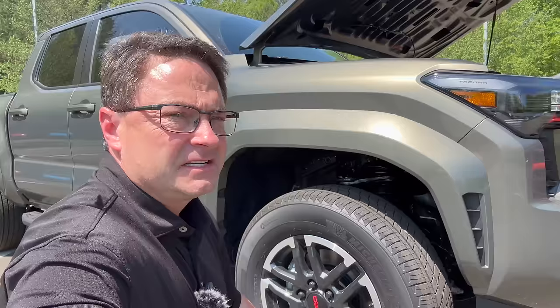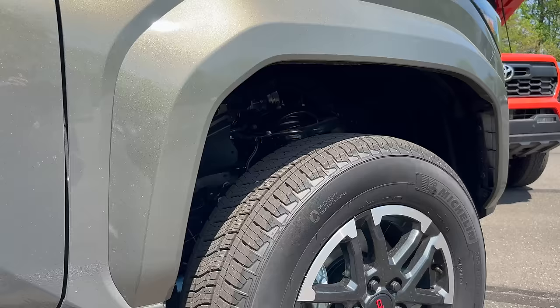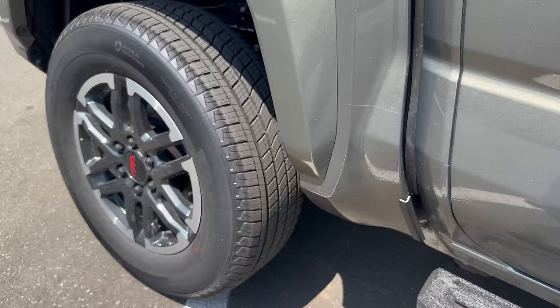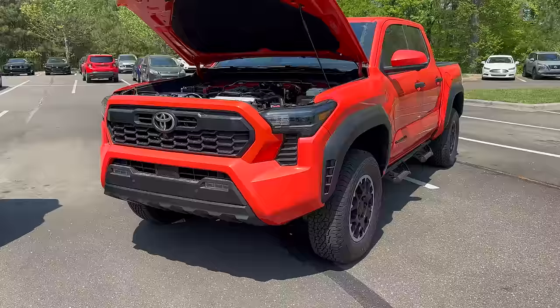TRD Sport has sport tuned suspension. TRD Off-Road has Bilstein shocks. Let's check out the TRD Sport suspension, sport tuned suspension. This has independent double wishbone suspension in the front, and then under here, it'll have multi-link coil spring suspension. So that's an improvement. Most of the trims, except for the lower ones, are going to have the coils now. That would be a huge difference in ride comfort. Big improvement, right?